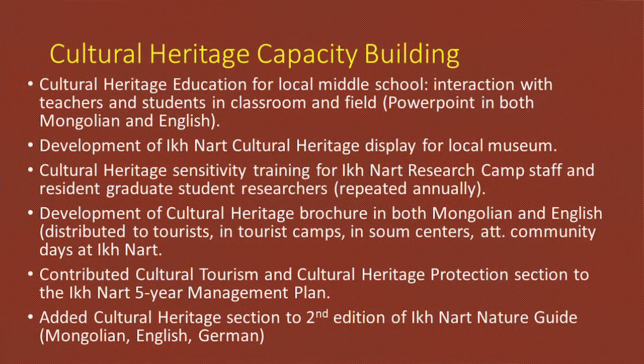So what we're trying to do is build cultural heritage capacity among the Mongolians. This has always been a goal. We wanted the Mongolians to be able to take over the management of this park and perhaps other parks and reserves within Mongolia. I'm not going to read these to you, but these are some of the things we did to increase interest and ownership in the local communities.